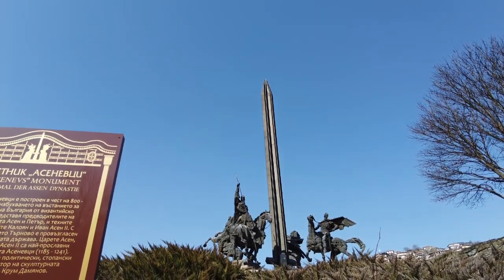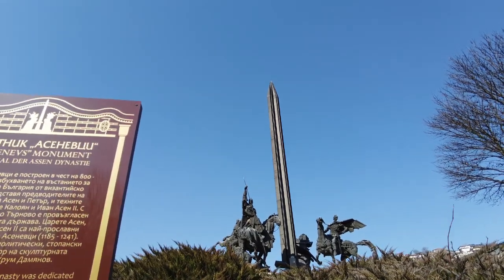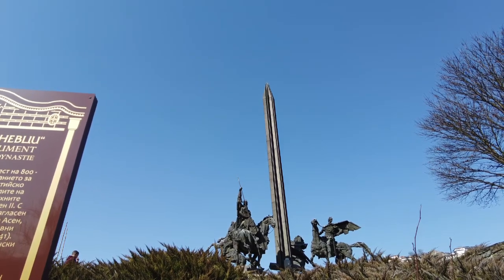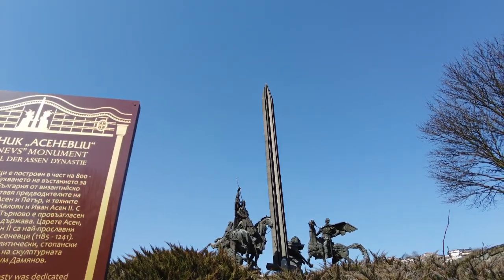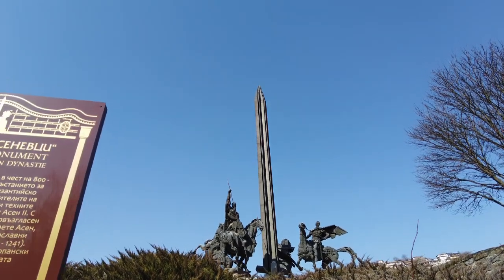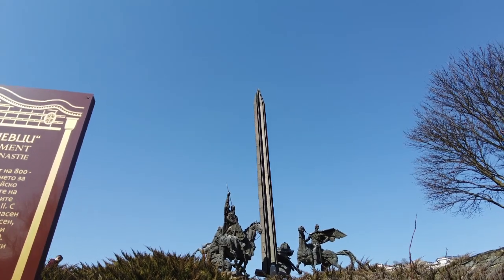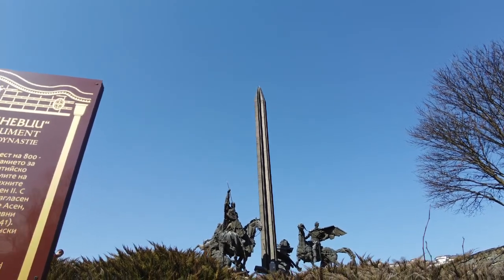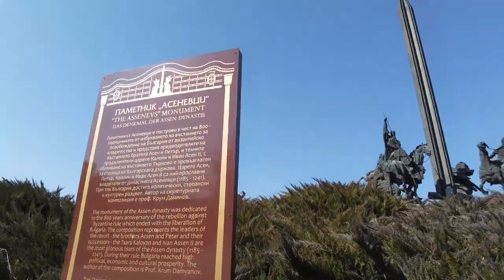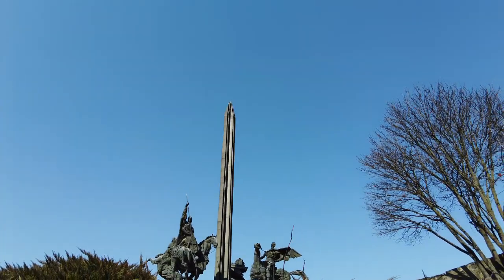How do you know it's Byzantine and not Byzantine? Oh, okay, here we go. 9 years, guys, which ended with the liberation of Bulgaria. So it was a group of brothers, Asan and Peter, and during their rule, Bulgaria reached high political, economic and cultural prosperity. I don't know all that, I just read that sign. But yeah, it's quite amazing. And what a lovely blue sky today.